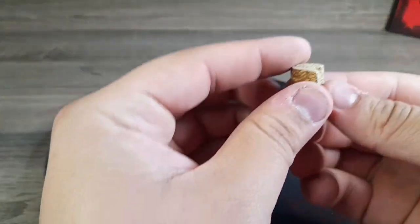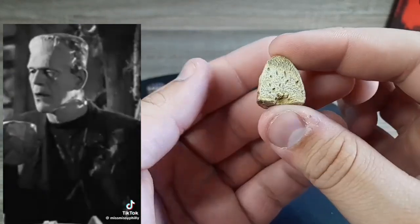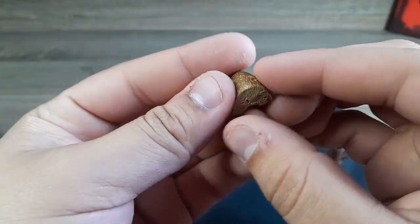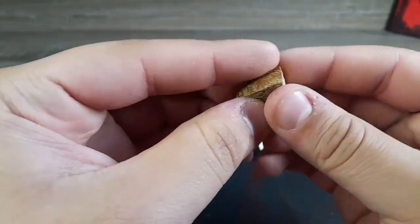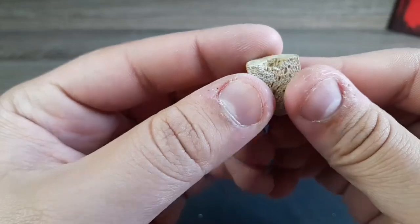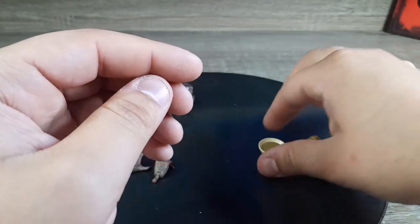So yeah, he also does come with the bread, which is in that exact same scene as well. Very, very nice looking. I like the sculpting. It honestly makes me a little hungry, but it's really cool. And I do like how there's a bite taken out of it. I really do like that. The sculpt work is phenomenal for this piece of bread. I think it's awesome.